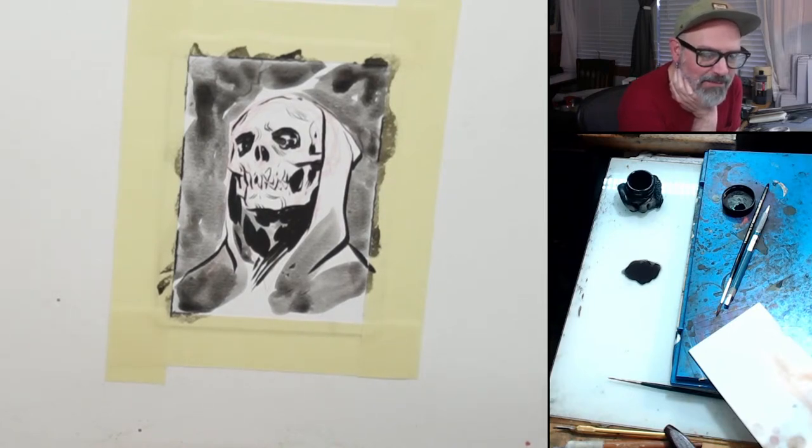Garbage Pail Skids. That actually sounds like a Garbage Pail character.